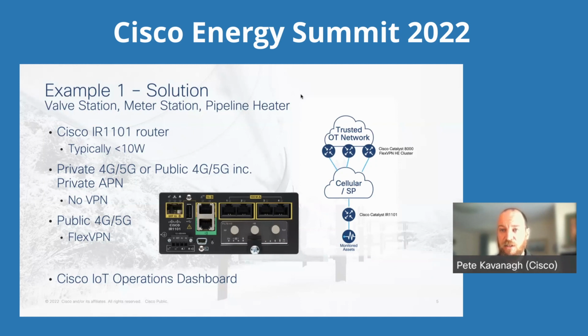Really, that's customer choice. So you can absolutely do a Cisco VPN over and on top of a private 4G, 5G, or a private APN service. But at this point, we also see customers have the choice to say, actually, as a trusted part of my network, we don't necessarily need a VPN. As we look at public 4G, 5G with a public APN, very much we would advocate for a VPN, something like a Flex VPN based solution with maybe something like a Catalyst 8000 Flex VPN heading cluster or separate clusters across geos for high availability.